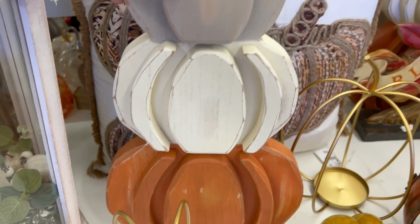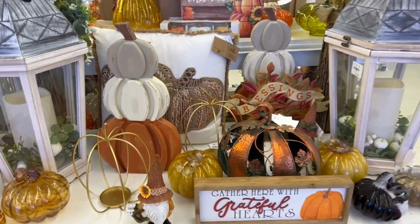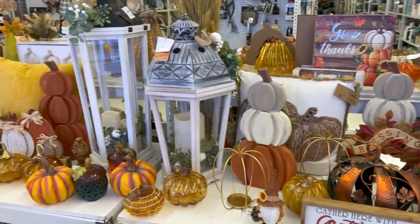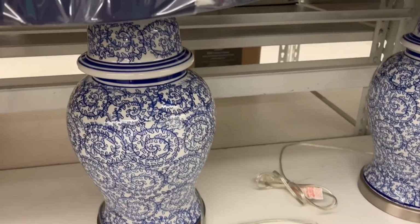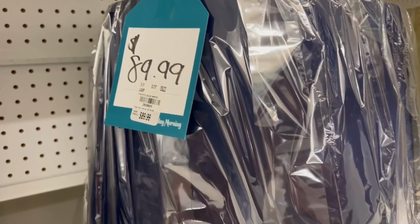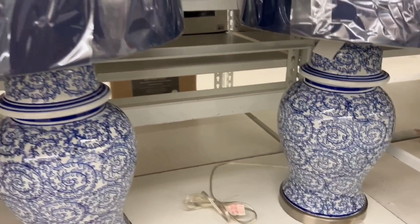This pumpkin right here is good for your mantle. And here, blue and white chinoiserie is back on the shelves. It's hard to find blue and white chinoiserie. And if you see this in store, pick it up, or even in a thrift store.